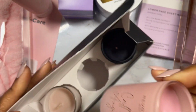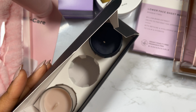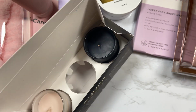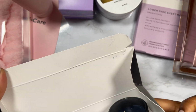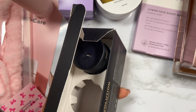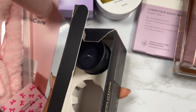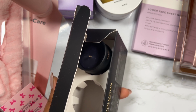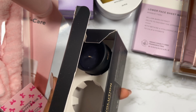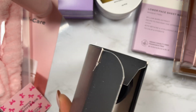So you've got Call Me Angel, which I can only describe as, oh, what am I even trying to do? I think they're all described behind here. Are they? No, they're not described. But I could describe this one as having a cranberry scent to it, which is very, very yummy. It's a very fruity smell. I love that one.